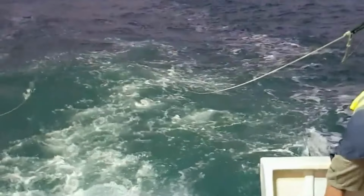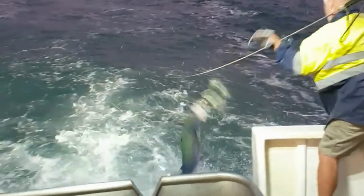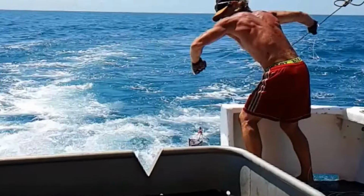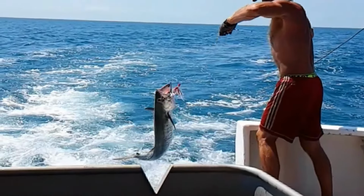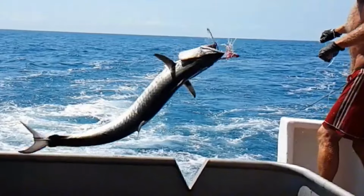Hello everyone, surely you have all eaten this fish many times, a very strong, fast and aggressive fish, with a long body. Can you guess what kind of fish it is? Let's go with the fisherman fishing for Spanish mackerel. Let's go.